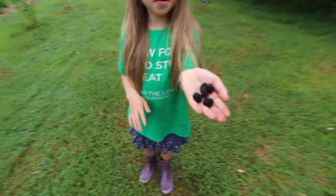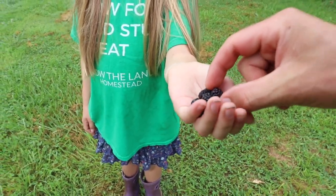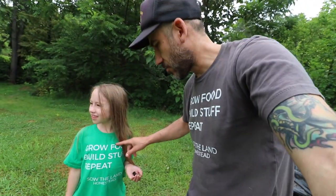What's up, Penelope? I got some blackberries. Blackberries? Mm-hmm. Ooh, these look good. Let me see your shirt. We're matchy? Mm-hmm. We're matchy today. Grow food, build stuff.